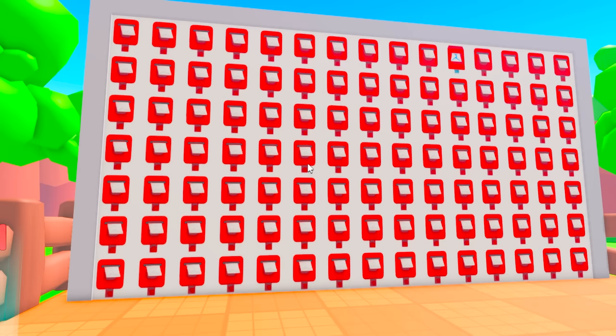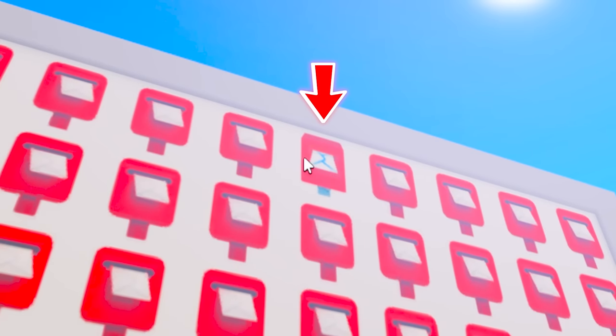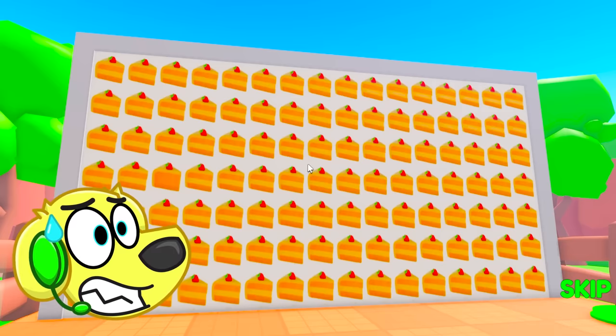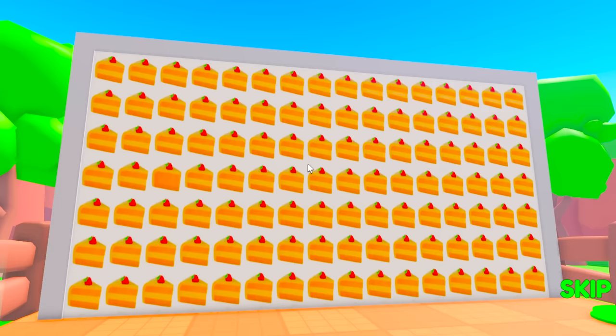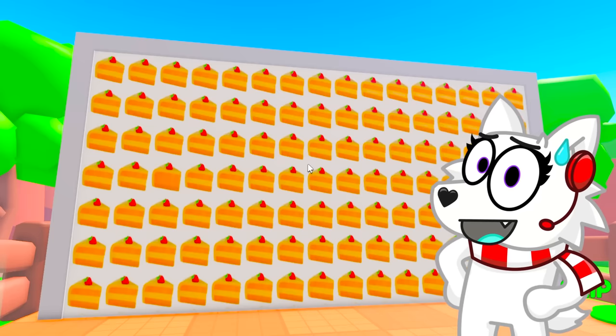Okay, guys, what is going on with these mailboxes? One of them has to be different, Snowy. Oh, I see it, Tyler. Do you see it? Yeah, it's that one with the blue envelope. Okay, guys, this one is pretty hard. Can you see the one that's different? Honestly, Snowy, they all look the same to me. Me too. Guys, if you can see it, comment down below where it is, because I have no clue.